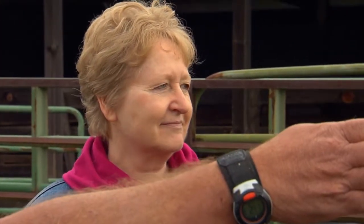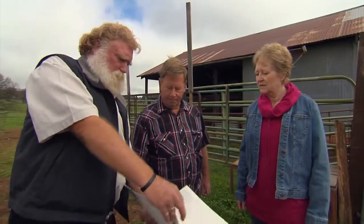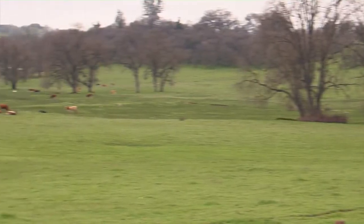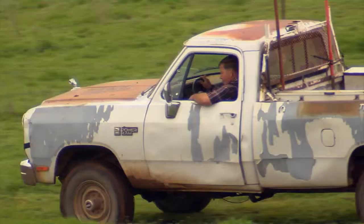And they also offered financial assistance. We had to put up money too, but they came in and offered to help us with creating a better fencing plan, and they helped us put in a well. We couldn't have done it without their help, basically. And it wasn't a handout as much as it was a leg up.